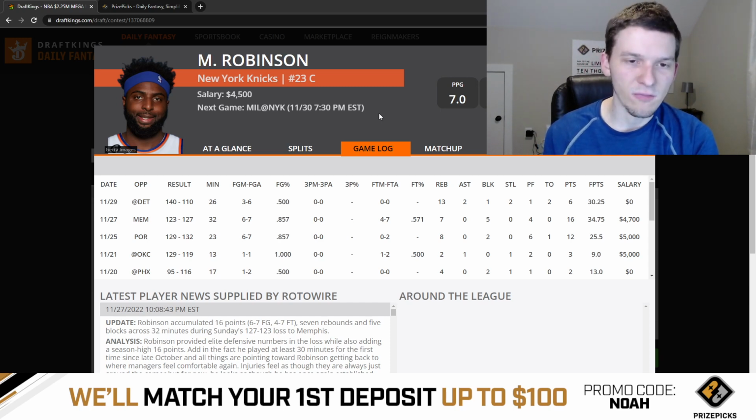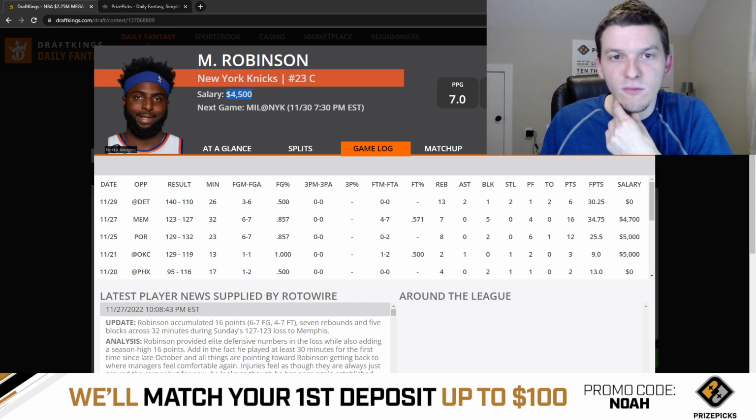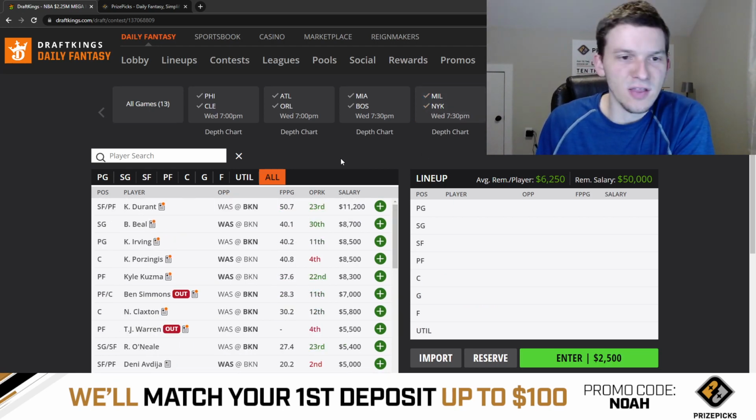I do worry about foul trouble in this spot, but if he can stay out of foul trouble, there's a lot of upside here for Mitchell Robinson, and the price tag is very low. He's only $4,500. If I was going to take a shot on anyone from the Knicks today, I think Mitchell Robinson is probably my favorite option. But that's it for that game. Let's move on to the next one, the Wizards and the Nets.